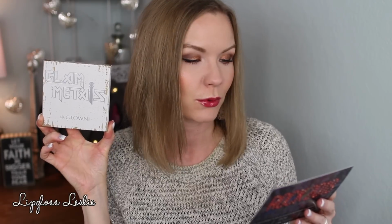And then the last thing in here, which is so exciting, is by Crown Pro. This is the Glam Metals palette, and it retails for $25. It says, rock your look with the Crown Pro Glam Metals eyeshadow palette. These highly pigmented, ultra blendable shadows make smoky eye looks a breeze.